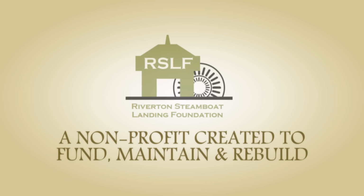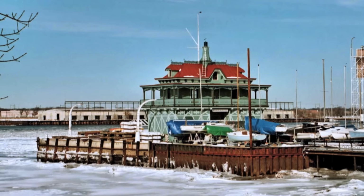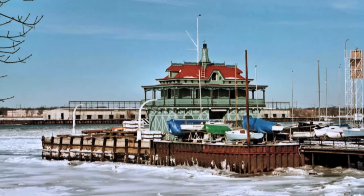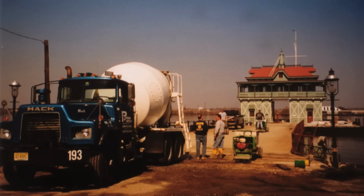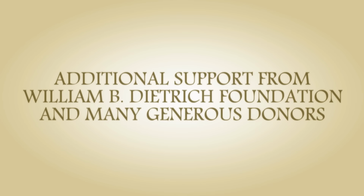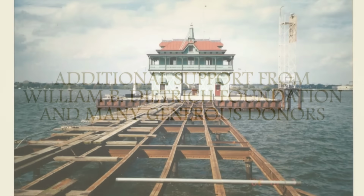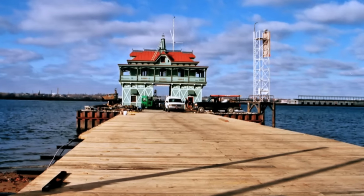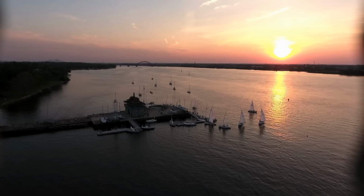The Riverton Steamboat Landing Foundation is a nonprofit organization created to fund, maintain, and, when desperately needed, rebuild the pier. Through its efforts, a $1 million historic preservation grant was obtained from the Federal Department of Transportation to refurbish the pier structure in 1999. Additional substantial grants from the William B. Dietrich Foundation and smaller donations from many generous individuals also helped make possible the repair of the pier and restoration of the 1880 clubhouse. There's a lesson to be learned.